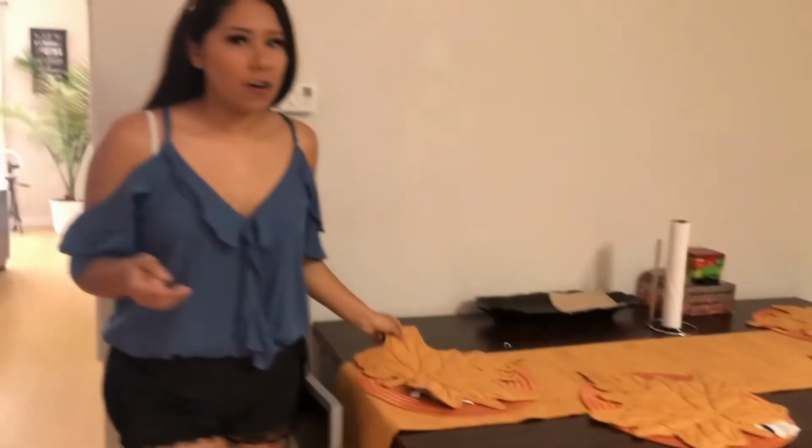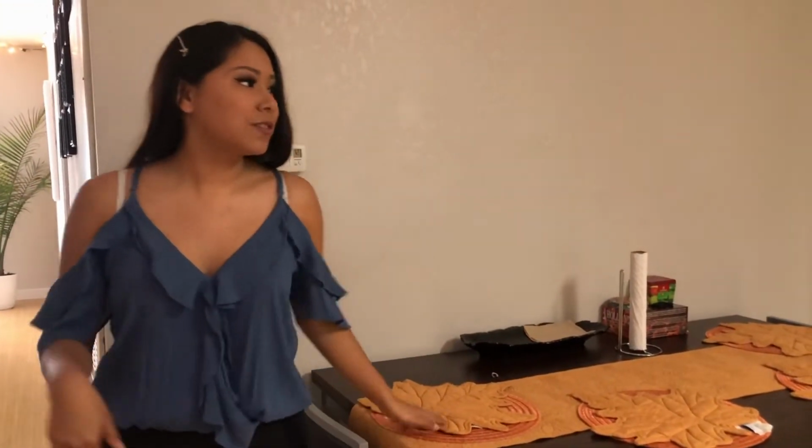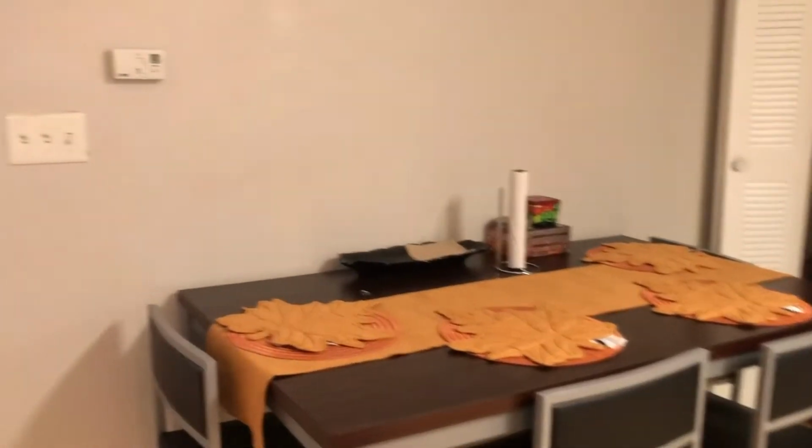And then this is the dining area. It's really simple. Right now we're still in fall, so it's going to be a fall theme. I'm going to change it to a winter theme really soon. Nothing special, but in this area, you have the laundry. And sorry, ignore the little tabs because I had Halloween decorations on.